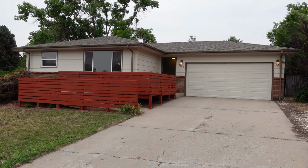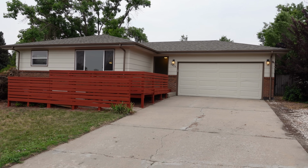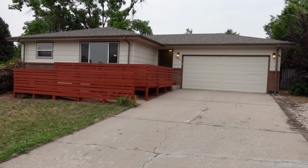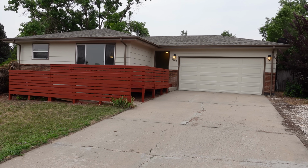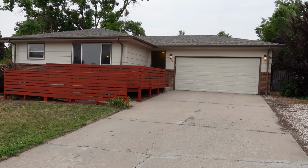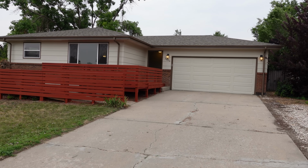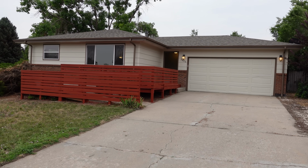Hey, it's Mark Ferguson with Investor More, and I'm standing outside rental property number 12. This is one I bought back in 2015 for $127,000. We recently had the tenants move out, and then we decided to fix it up a little bit and sell it. So we'll talk about all of that.